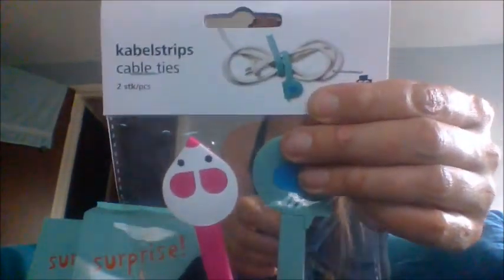So if you have a TV or a games console in your kid's room, these are kind of cute. We've got an elephant one and a mouse one, and they're just cable ties, and it makes them look a bit more, I suppose, kid friendly. The idea is that you use these maybe in the kid's room, possibly.